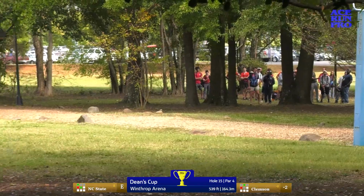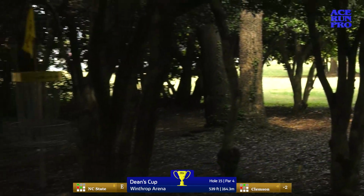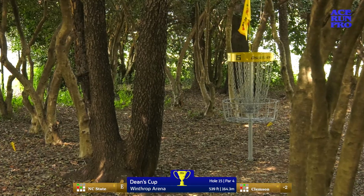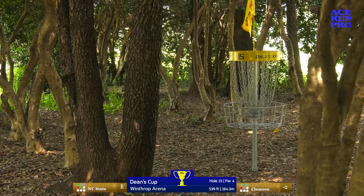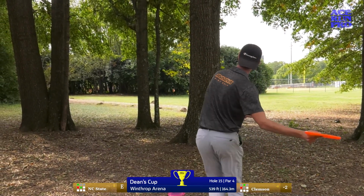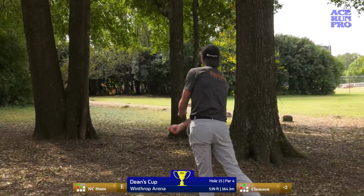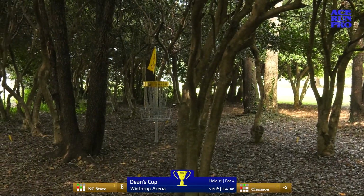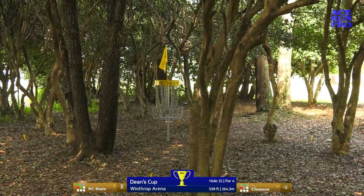I'd be nervous. That's the same gap he just hit. I'd be nervous from where he was just throwing, trying to hit that gap. And he puts it basically right next to the other team there, to Clemson. I'm sorry, to NC State. Yeah. It's going to be a little early right there. Yeah, it's going to be a lot more obstructed than the first one.